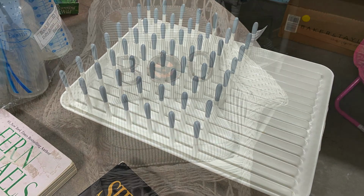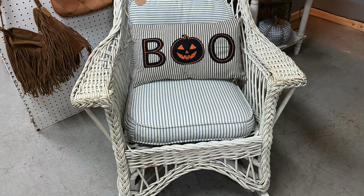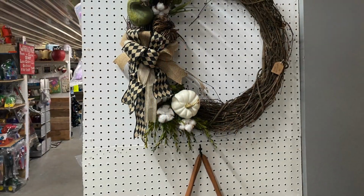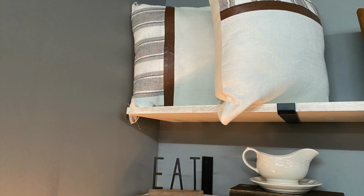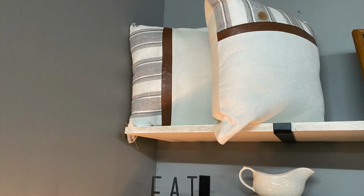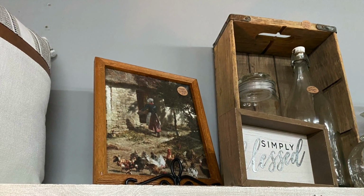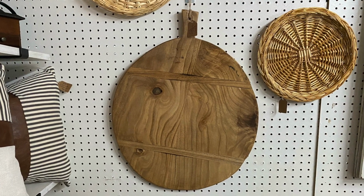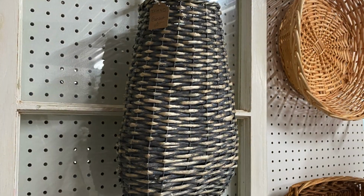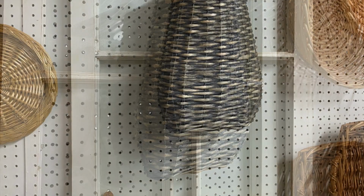Then I thought this chair was neat. There's more wreaths. And here there were some pillows in this particular booth that I really liked. That was a little piece of leather on that. And this booth was just really nice. I saw a lot of things in there that I liked, like this round cutting board here. And then here was one of the baskets that you just hang up on the wall, then you can put some greenery or some flowers down in. I thought that was nice.